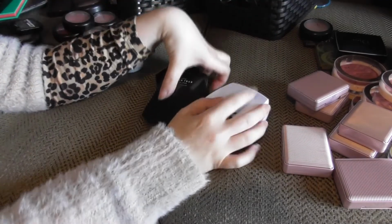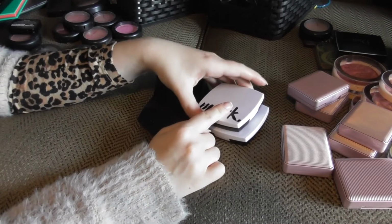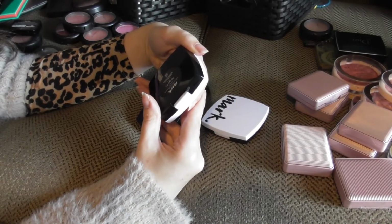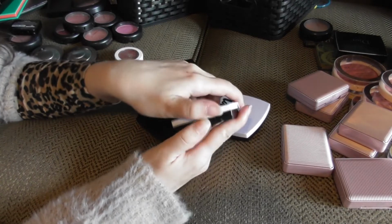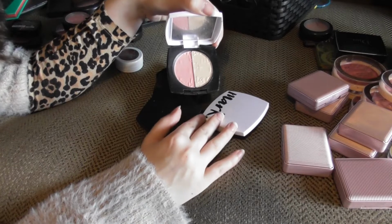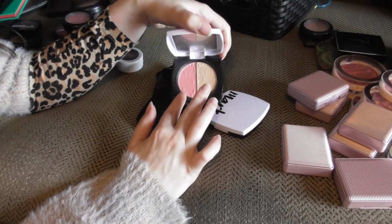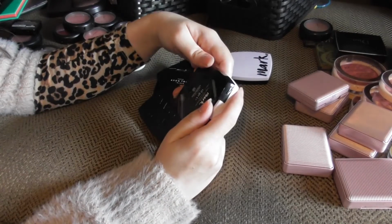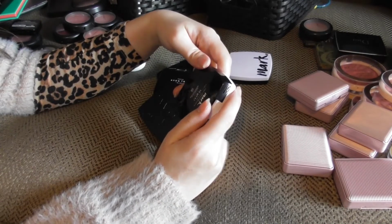I have some Avon blushes. These are from the Mark range, which I don't know if they do anymore. This is the Dual Glow in Sweet Talk. I'm actually just keeping these around because I'm planning on frankening a few things, so I think these might be good mixers. And this one is in Just Pinched.